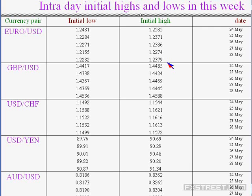Then in the case of crosses, try to keep a 50 pips hedging order instead of 30 pips, because the volatility is more in the case of the crosses when compared to the majors. Now with regard to the GBP yen, for example, the current level is 132.47. 132.27 is the low. So I will keep a buy limit order at 132.29 with an entry stop of 50 pips.